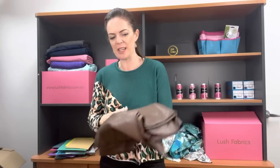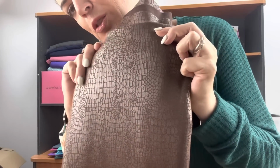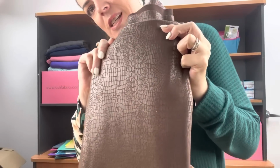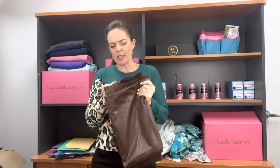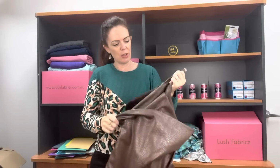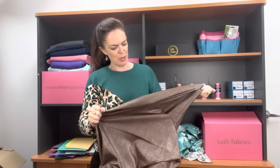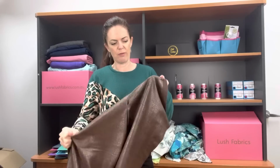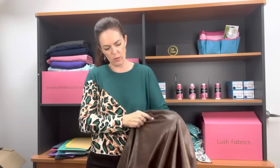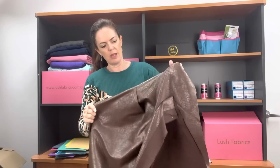Another restock. Told you we had a few of them this week. Brown Crocodile Ponte. This stuff is gorgeous. You see that crocodile effect going on there. I love the idea of a jacket or a pencil skirt, or even a slightly longer skirt with perhaps a slit up the side. Let me just separate all of this. This has been folded like this for quite a while. There we go. Let's open that up.